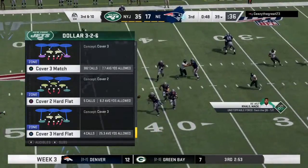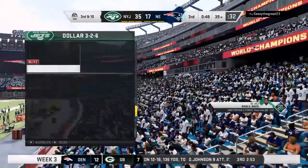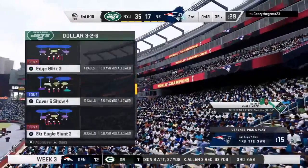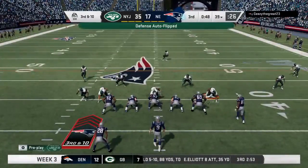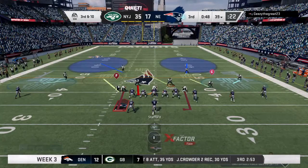Another throw on 2nd down, and this one incomplete as well. Great coverage there all around. Really didn't have many options to throw the football. Very little chance that one was going to be completed. Every receiver was locked up. This offense in desperate need of a conversion as they come up on 3rd down.